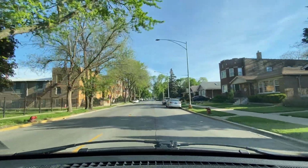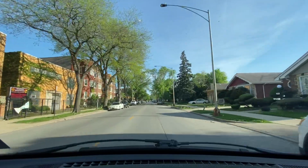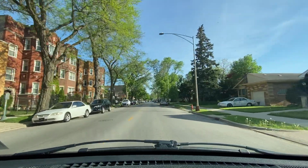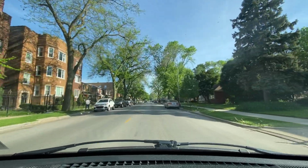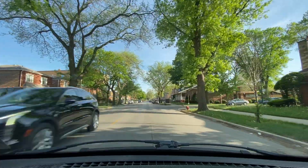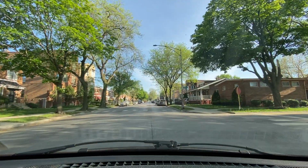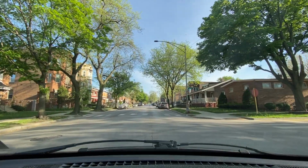So, cost of living. This neighborhood receives a D+ for cost of living. We got somebody on our left-hand side using a weed whacker. We're approaching 80th. We're at 80th and Yates. Let's continue moving forward.